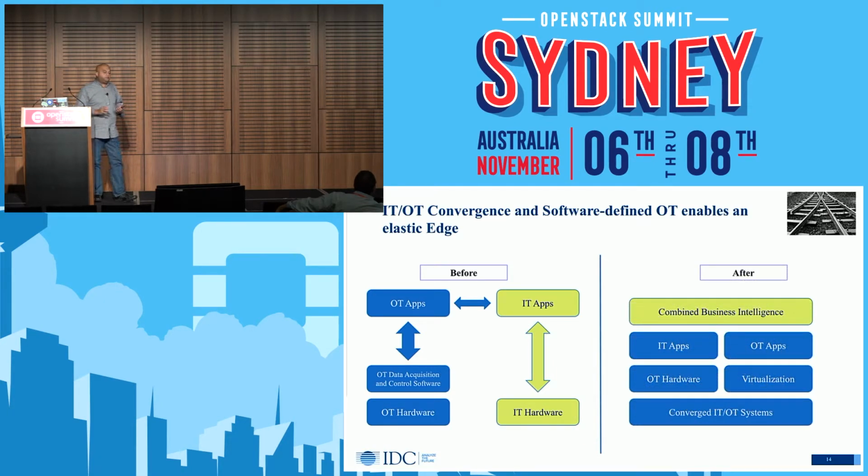So the software-defined OT side is pretty straightforward. You have a standardized, industry-standard hardware platform. You have the OT hardware that's connected to that hardware platform. And then, of course, you have virtualization, whether it's VMs or containers, that enables you to run IT apps and OT apps alongside each other. And then what you get out of it is this combined business intelligence layer at the edge, without having to go through any kind of translation layer, without having to go through any kind of a matching layer, if you will. It's a sort of a combined approach, and this approach is known as software-defined OT.